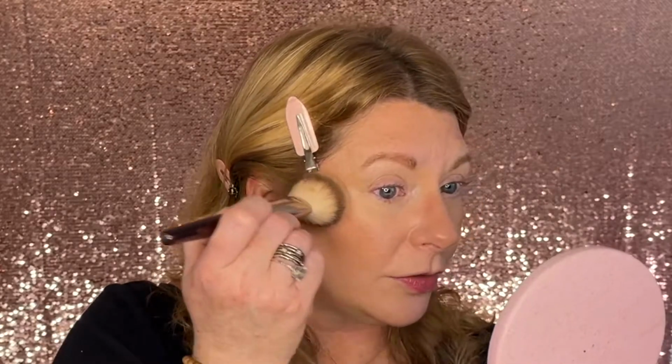This is the Backstage Face and Body Powder No Powder. I'm using the shade 3N. And because I want to keep it targeted like I just did with the brush, I'm going to use another brush that's kind of shaped similarly, although it is a little bit wider. And I'm just going to tap over top to just set it.